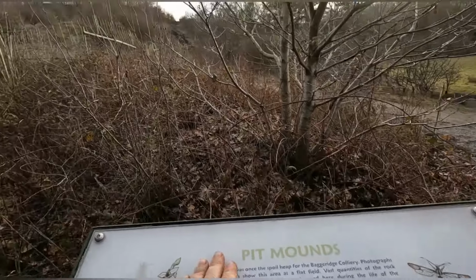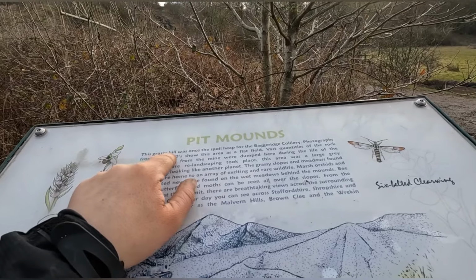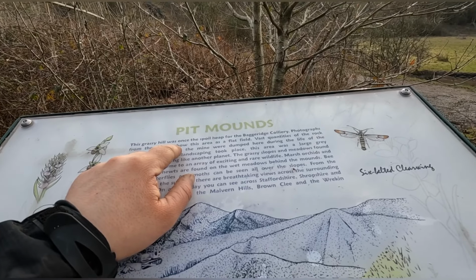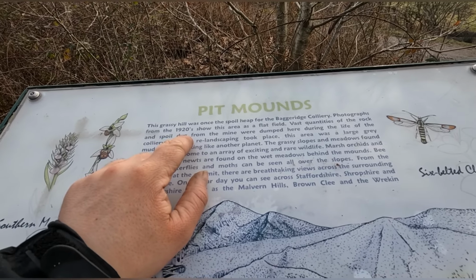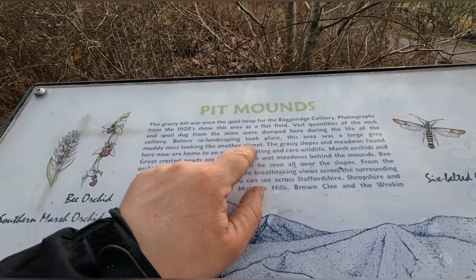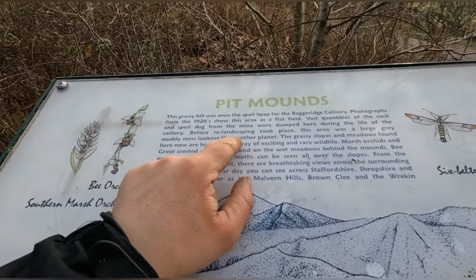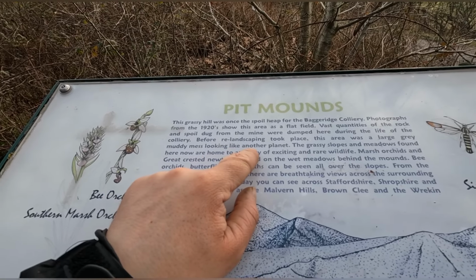So here we are, this is the pit mounds going right away to the top. So basically this grassy hill was once the spoil heap for Baggeridge Colliery. Photographs from the 1920s show this area as a flat field. Vast quantities of the rock and spoil dug from the mine were dumped here during the life of the colliery. Before re-landscaping took place, this area was a large grey muddy mess looking like another planet.